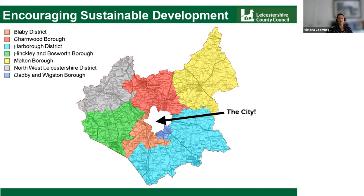We don't adopt SUDs as an authority as it currently stands, unless they take highway water completely. Although SUDs are commonly adopted by management companies, leadership boroughs, town councils, or water companies. Next slide, please, Ruth.